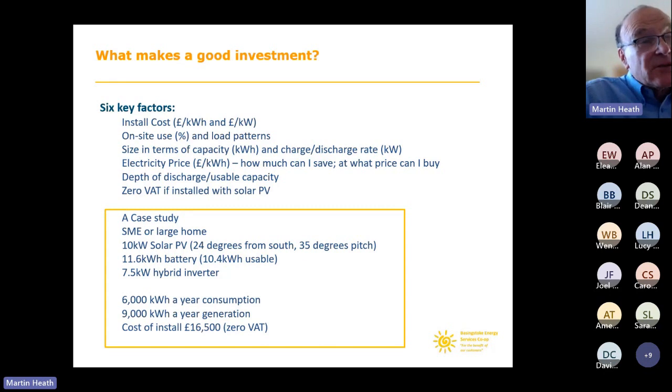If you're using all your electricity during the day when the solar PV is there anyway, it will make a big difference to the financial returns, as opposed to using the electricity overnight. So the pattern of load is very important. Understanding how much you actually need. It's very easy to oversize or undersize a battery, as we'll look at in the case study that follows. How much capacity do you need in terms of kilowatt hours, and how quickly do you want to charge that capacity or discharge that capacity in kilowatts? Clearly, you also really need to understand what price you can buy electricity at and what price you can sell it back to the grid at, which is another opportunity.